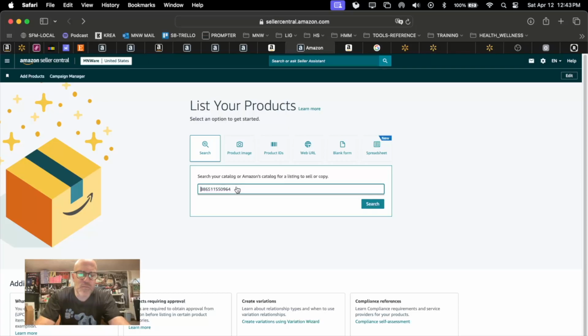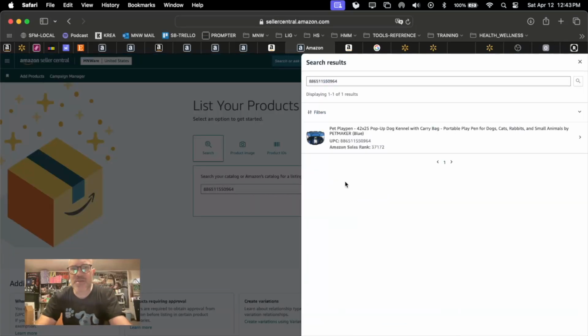Again, when I was looking for this, I did an image search and quickly found that exact same one. There's multiple sizes. This one they actually call extra large. It's 42 inches. And again, it was the same brand, product photos from their marketing team. It was exactly the same product. I'm going to search for that here on Amazon. And again, I'm in Amazon Seller Central.